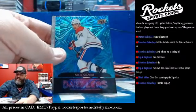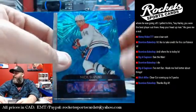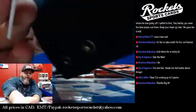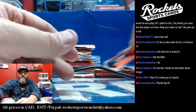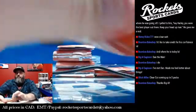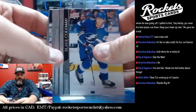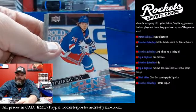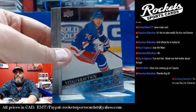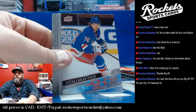We got a Dazzler. Oh, Nick Suzuki Dazzler. That's awesome. I'm gonna have to talk to Tim about trading them for this. I love these cards. Yeah, they're nice. If I were to build a set, I would build the Dazzler set. To be honest with you, both colors. Spend the money. Get them all. I wonder if in Series 2 they'll do rookie Dazzlers. So there'll be a Lafreniere rookie Dazzler. That would be pretty awesome. Multiple colors. Young Gun. There he is. Kravtsov. He's on the checklist with Lafreniere. We haven't seen the checklist yet either. That is true.